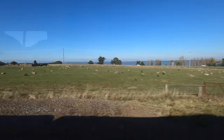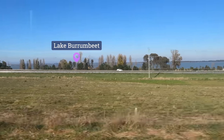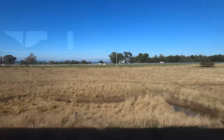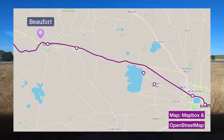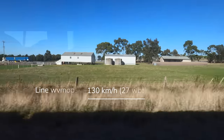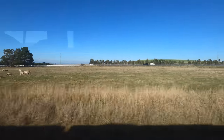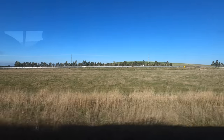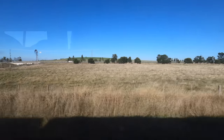We parallel the Western Highway, which links Adelaide and Melbourne. The line between Ballarat and Ararat is relatively flat, with only one intermediate stop, so you may presume we're doing top speed. But the VLocity is limited to 130 km per hour on this section. VLocitys are only permitted to run at their top speed of 160 km an hour where all level crossings are protected by boom gates and lights.